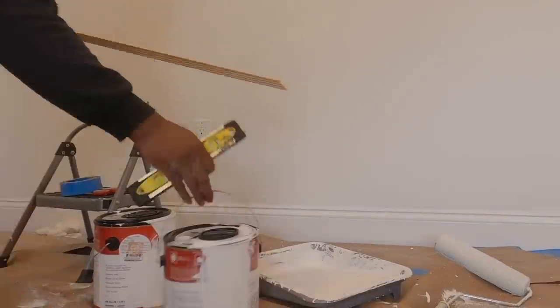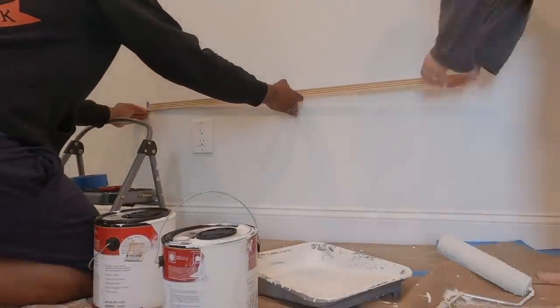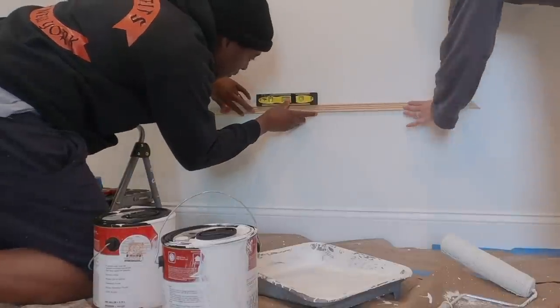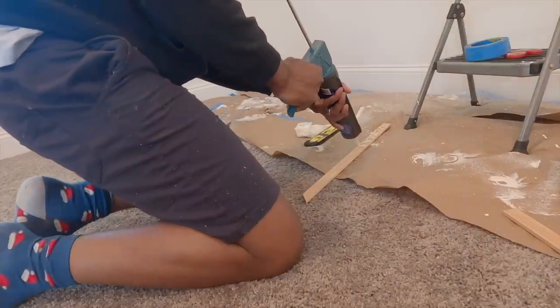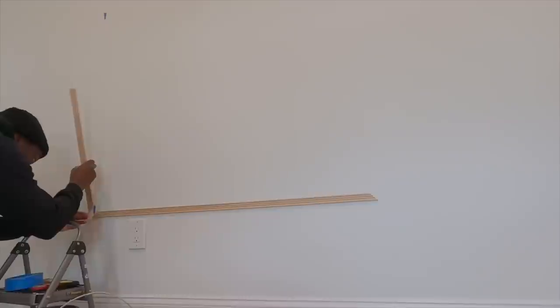And we did the same method for the side panels as well once the middle panel was up. Also, we used liquid nails for this project. So we did board and batten in our previous house and we used the nail gun, and we just didn't want to go through the hassle of renting the nail gun from Home Depot and then bringing it back in time and all that stuff.